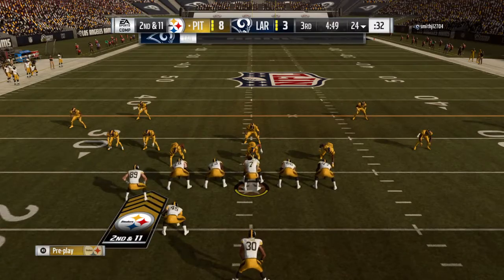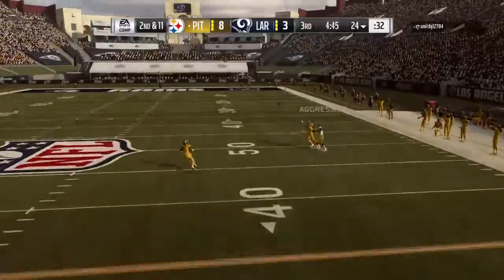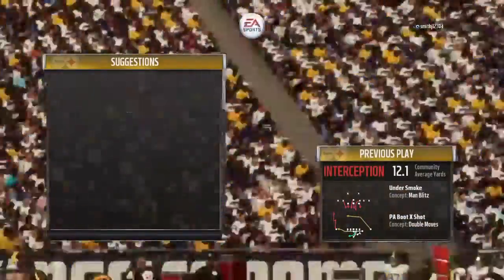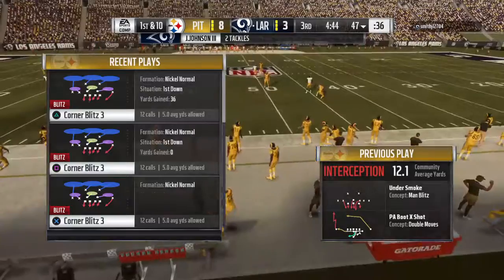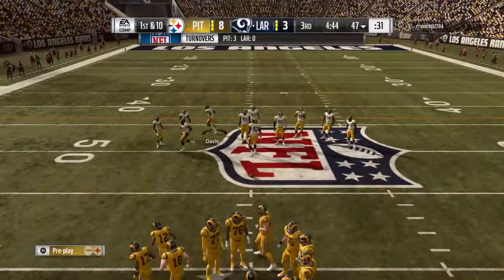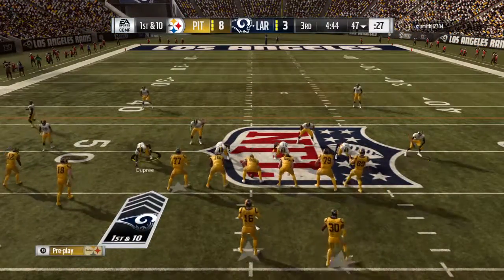Davis. I don't think any of us were surprised that they decided to start this drive on the ground after the last 2 drives. And Big Ben intercepted a third time. Picked off by Aqib Talib. And his guys are going to get the football at their own 47-yard line. Goff will lead the Rams up here, 1st and 10 on their side of midfield at the 47.